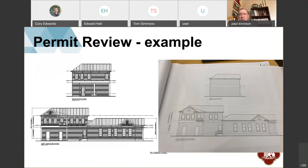So this is a good example. On the left, you see a project that came to HCRC. It's a rear addition, so we're looking specifically at that rear elevation. You can see there's windows and a door. On the right is the permit set that came in. So we do the plan review, we pull the plan set, and oops, the windows are gone.